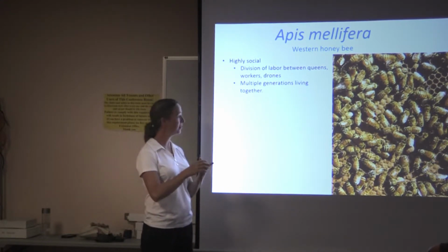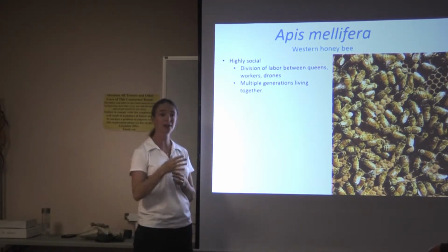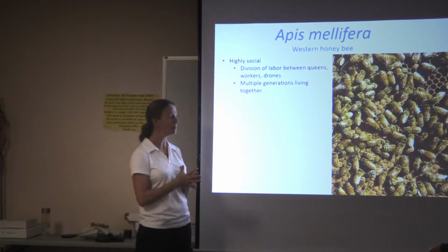But there are ones that take care of the queen and take care of the babies. There are ones that forage for nectar, others forage for pollen and water. Some scout for new nesting sites. Some remove cadavers and do housekeeping and that sort of thing.